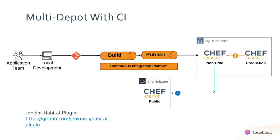What we have here is a pretty traditional CI pipeline. App teams work on features in local development on their laptops using source control. Hopefully you're using source control at this point, and making those pull requests to have that audit trail of who made the code changes and who's reviewing those pull requests and allowing those merges. And then CI is used to build, upload, and promote those Habitat packages, in this case out to non-production.